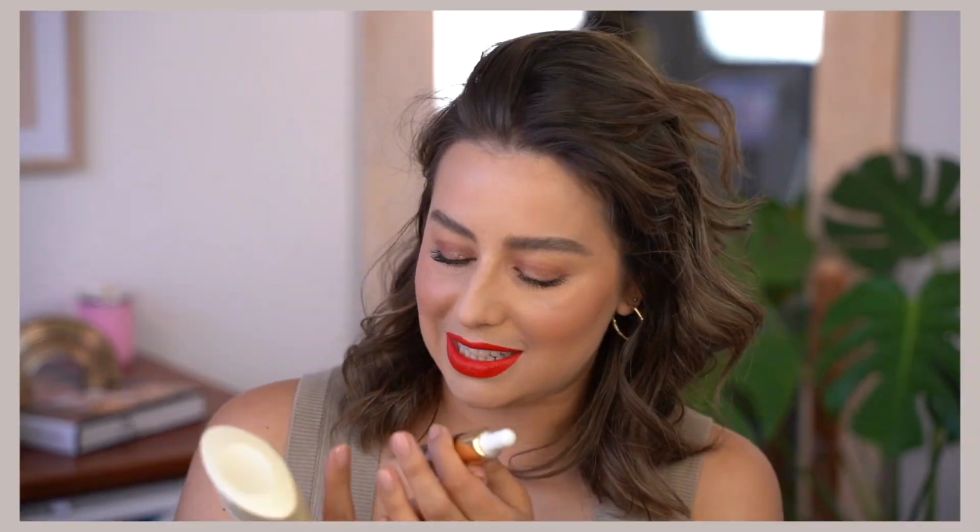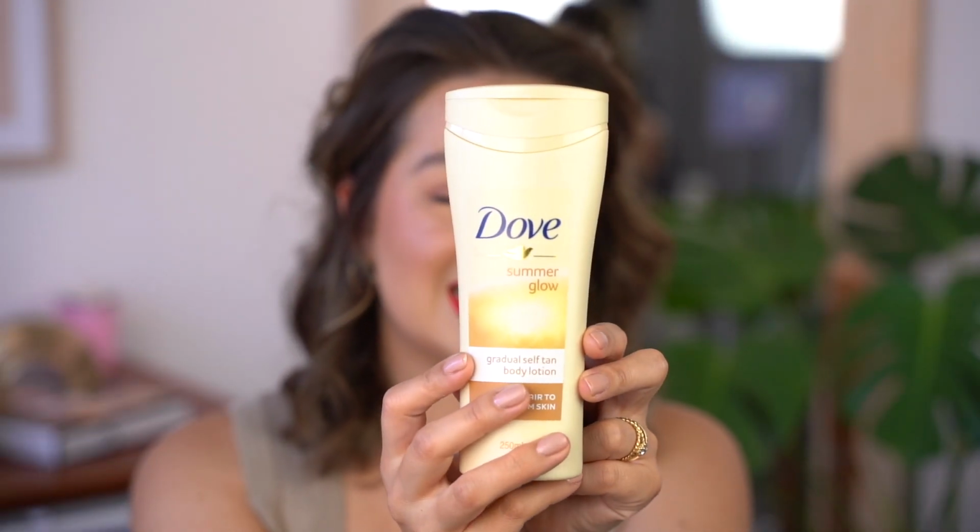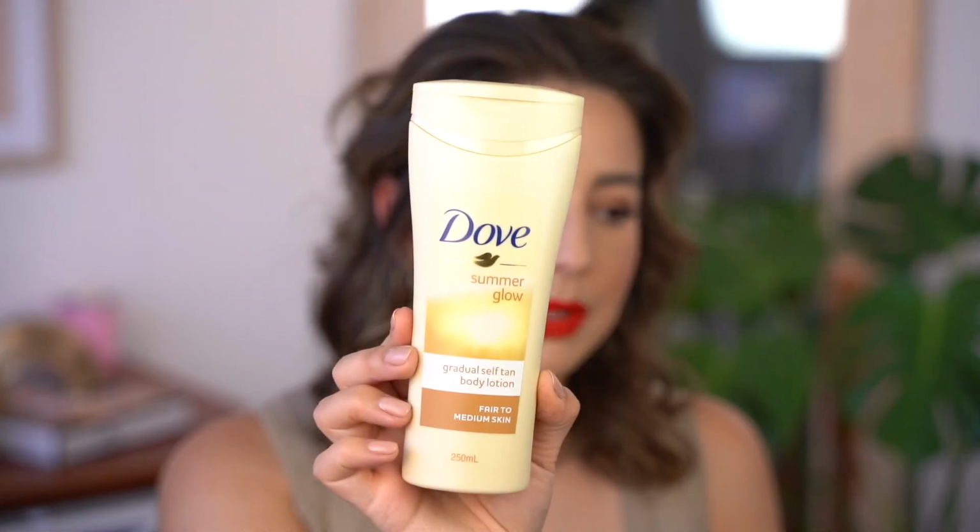Okay, so this is very weird for me because I tried something like this a long time ago and I hated it. I thought it made me look orange, and I guess if you put too much it can happen, but right now I feel with just 1-2 applications it really leaves me in the perfect summer glow, which is the name of the color. This is the Dove Summer Glow Gradual Self-Tan Body Lotion, fair to medium skin, and I've been using it for a couple of weeks now.